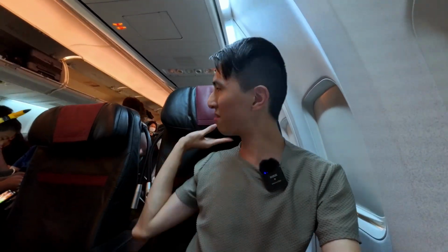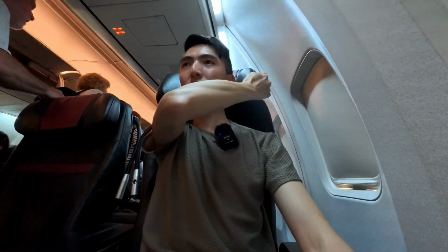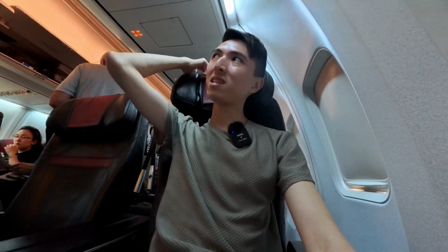And then we have this huge headrest over here, which is adjustable. It is height adjustable and it is side adjustable as well, and it is very comfortable. So it's going to be a very nice relaxing flight all the way to Narita. Definitely a comfortable seat to be in even for a couple of hours.